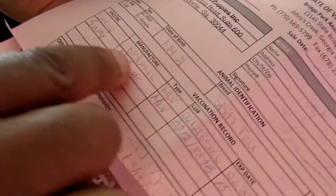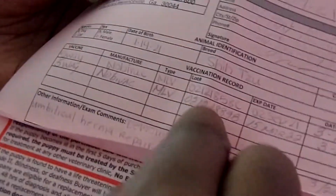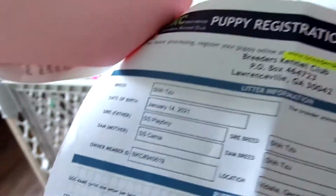He's already been to two vets, so we're going to have to take him at the end of this month, or the end of next month. And we also have to use this to register him as well.